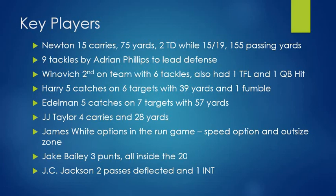Basically 80% of the time White's in the game, they're going to pass it, and then when they're running it, it's a draw, essentially, is what it looked like. So I just loved with Newton, a little speed option look, outside zone look. I thought that was key. I think just being able to wrinkle in a little bit more with James White will really open up his passing game even more so.